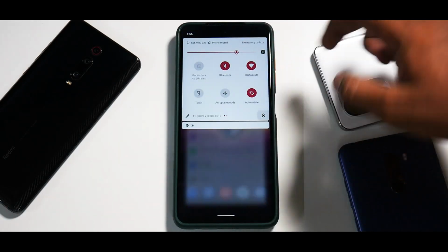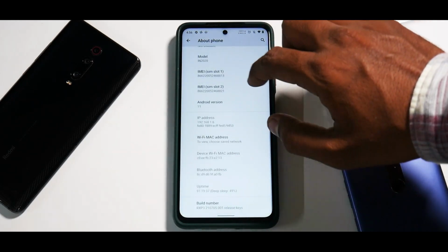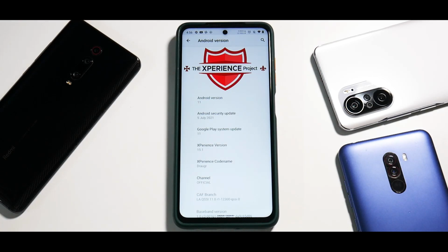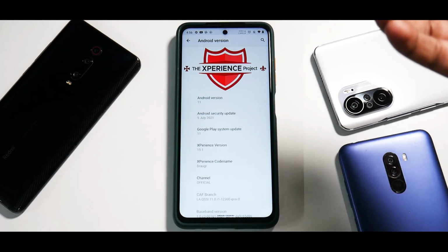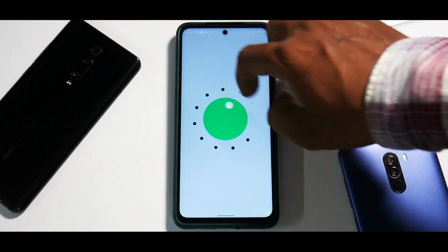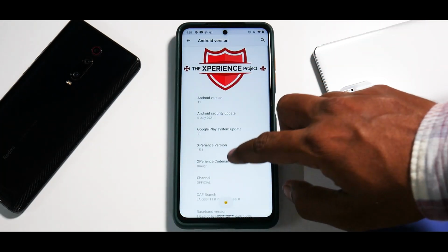You can go ahead and share it or delete it or do whatever you want with that. Right now, along with this, if you go to settings and if you go to about, you go to the Android version number, that's 11. You get this beautiful look of the Xperience project, and Android version of course is 11. This is your Easter egg. You do have your cat game as well.